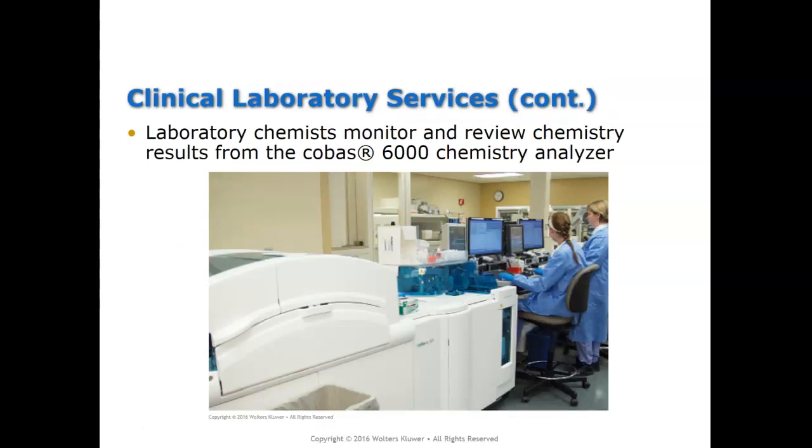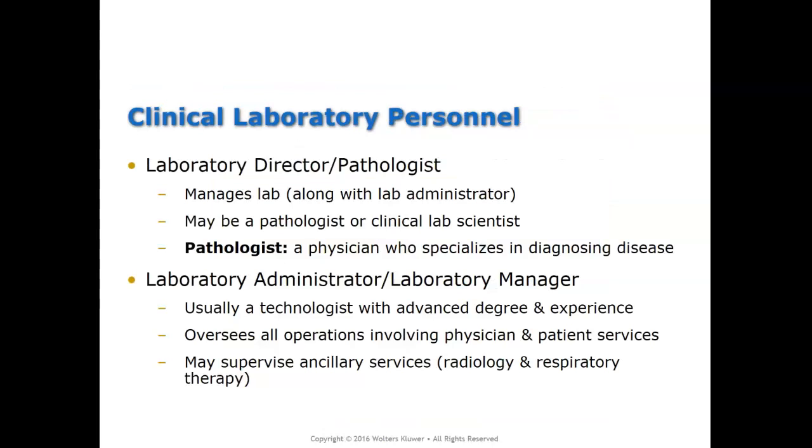Here's a picture of an analyzer that somebody might be using in the chemistry department. This is the Cobas 6000 chemistry analyzer. It can perform many, many laboratory tests in a very quick period of time. So as you can see, even though we have analyzers, there are techs that are required to know exactly how this analyzer works and know what every test is and what disease processes go with each of those tests. The biggest piece is quality control. Is the thing working?